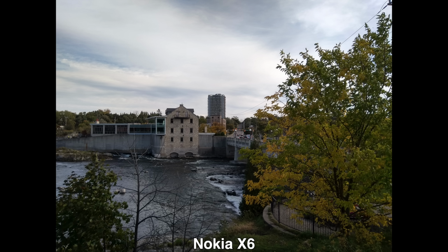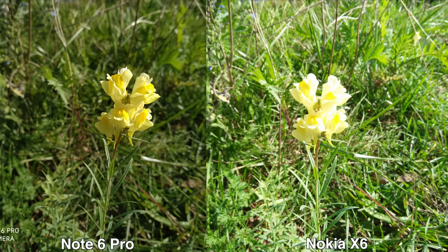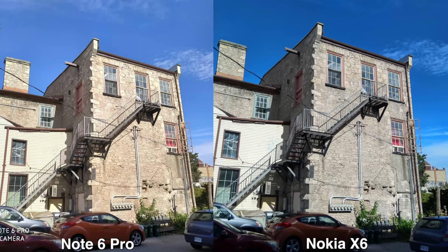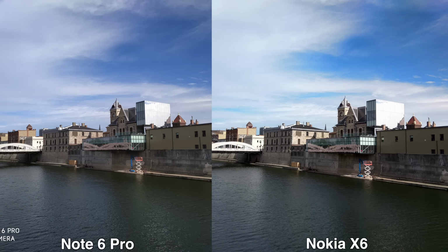And lastly, for picture sharpness, I feel that the Nokia X6 is somewhat better, because if you start zooming in on those pictures, you're going to notice that most pictures taken by the Nokia X6 are a bit sharper, but that may have to do with the fact that we have a 16 megapixel sensor versus a 12 megapixel sensor that we have on the Xiaomi Redmi Note 6 Pro. So I'll let you guys watch a few more pictures so you can make up your own mind and decide which camera is better.